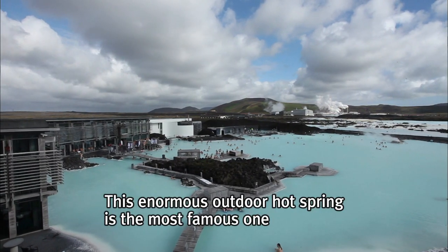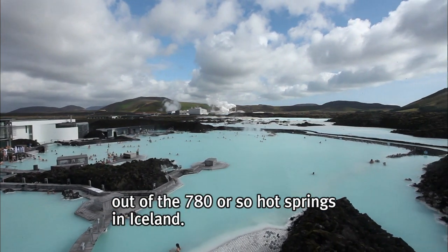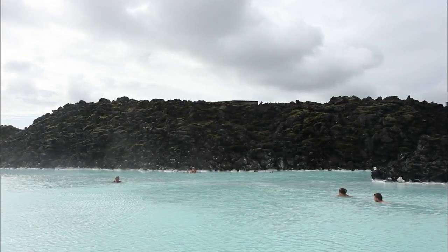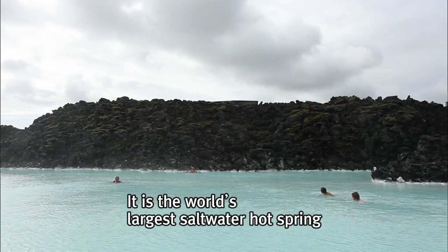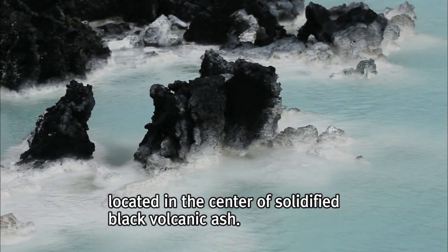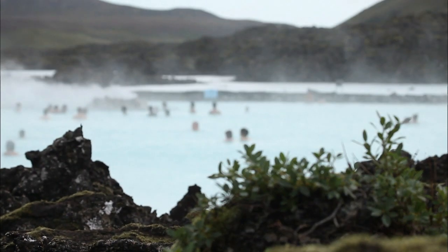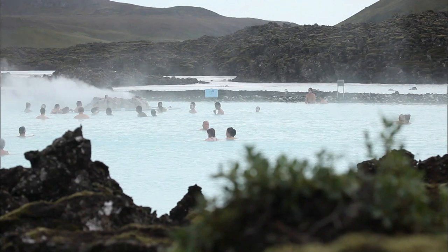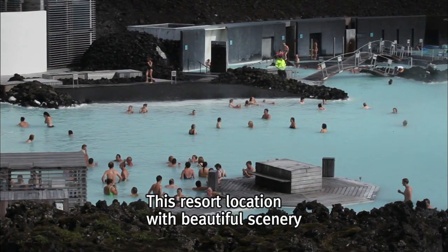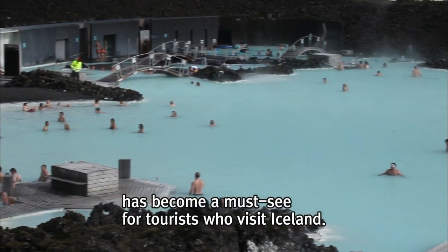This enormous outdoor hot spring is the most famous one out of the 780 or so hot springs in Iceland. It is the world's largest saltwater hot spring, located in the center of solidified black volcanic ash. This resort location with beautiful scenery has become a must-see for tourists who visit Iceland.